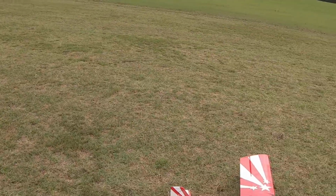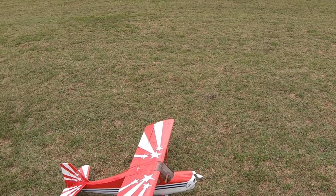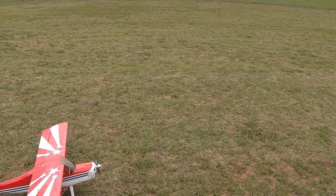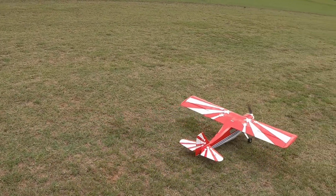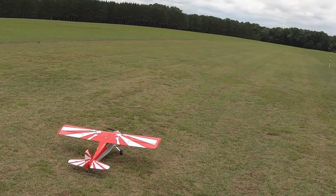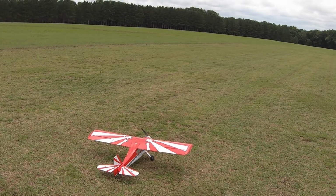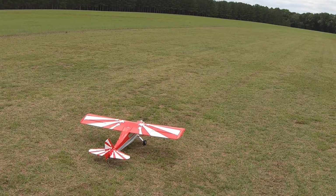What do we have? Of course, we've got the Decathlon, and I'm sporting some, I think they're 2.5 DuBro low bounce tires. They're kind of a heavier tire. And I took the wheel pants off because I had to use a 4mm bolt for an axle, and the skirts only fit with the original axle. But let's go flying, see how it does.